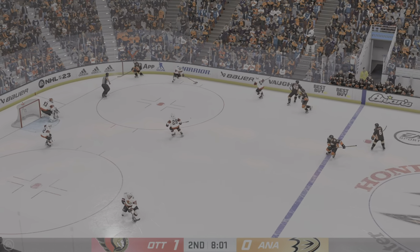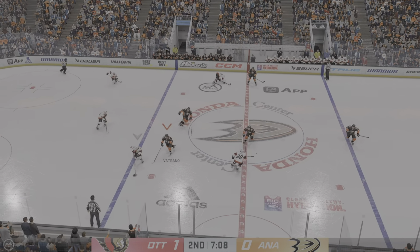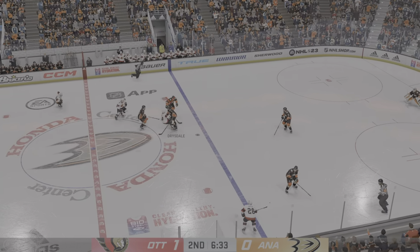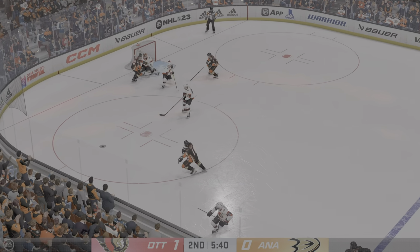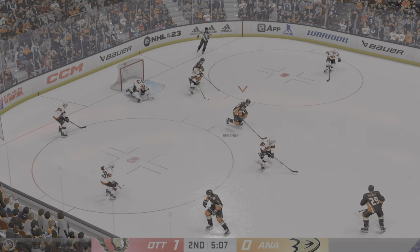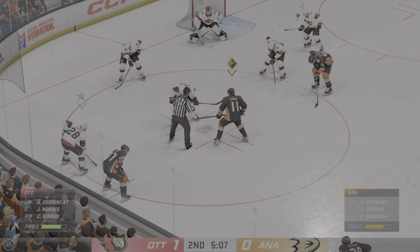Ottawa's got the puck along the wall. Solid hit on the play. Oh, he got all of that against the boards. Slides the puck across to DeBrincat. There's a firm collision. Now he takes it over the line. Pass broken up. The Ducks have it against the wall. Blast from the point! Oh, what a save on the clapper! Past the halfway mark of this period, Ottawa's up 1-0.